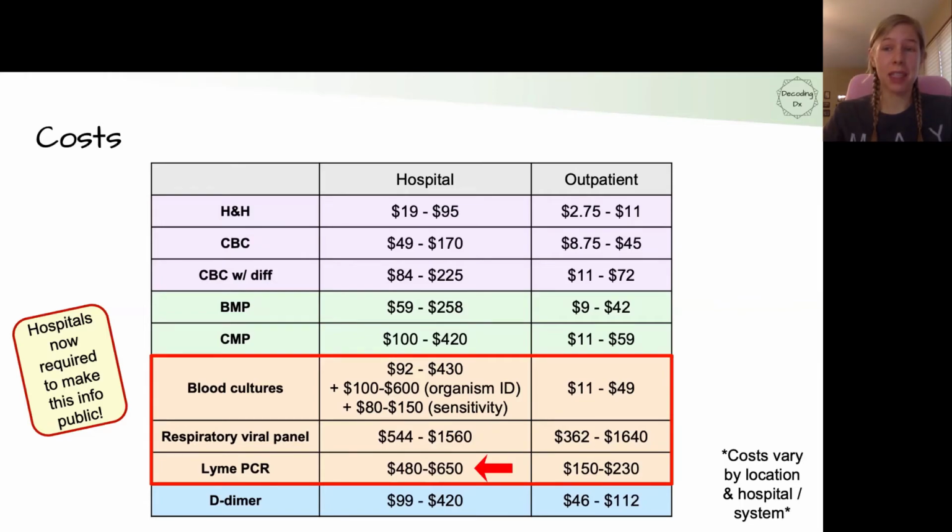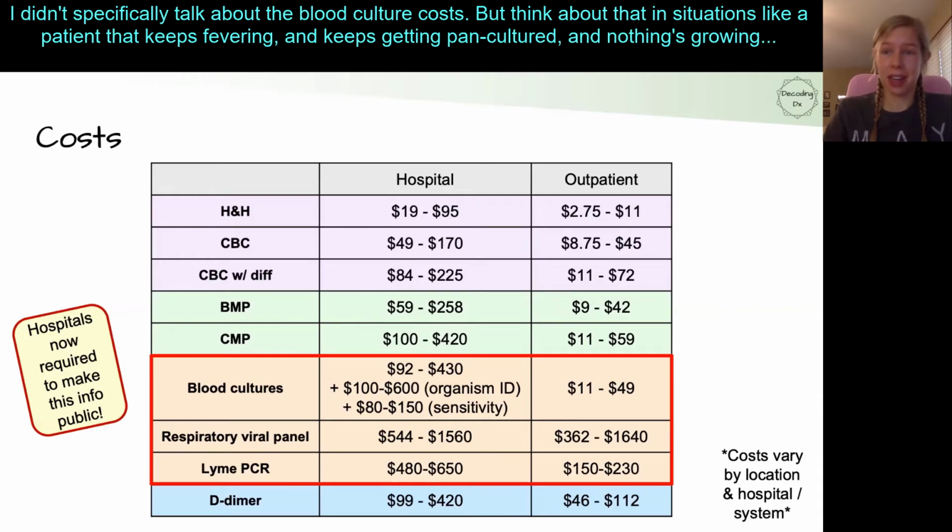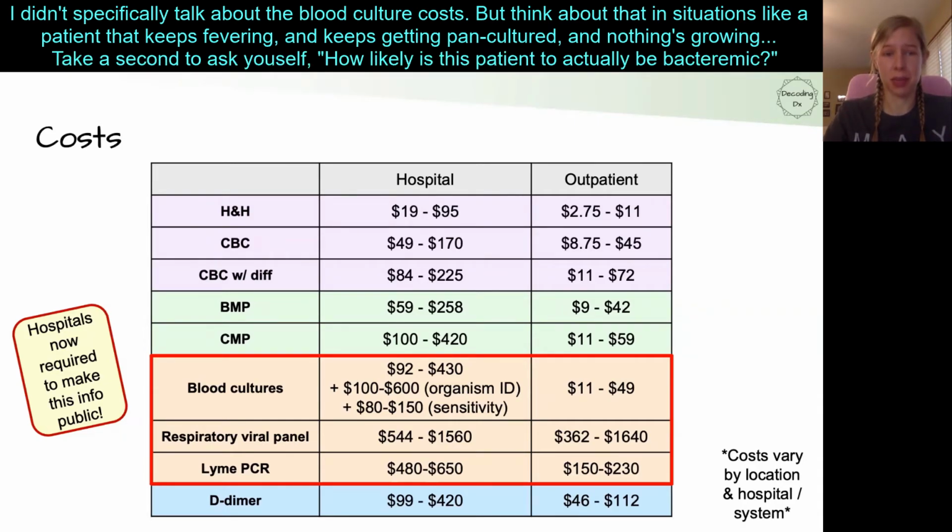And looking at that Lyme disease PCR, if Lyme disease is not prevalent in your area, it doesn't make sense if your pretest probability is that low. For example, if your patient has not traveled and they maybe don't have classic signs of Lyme disease, it probably is something else. So again, this is not meant to be guiding diagnostic processes, but just meant to give you a little perspective as to the cost of the lab tests that we're providing.